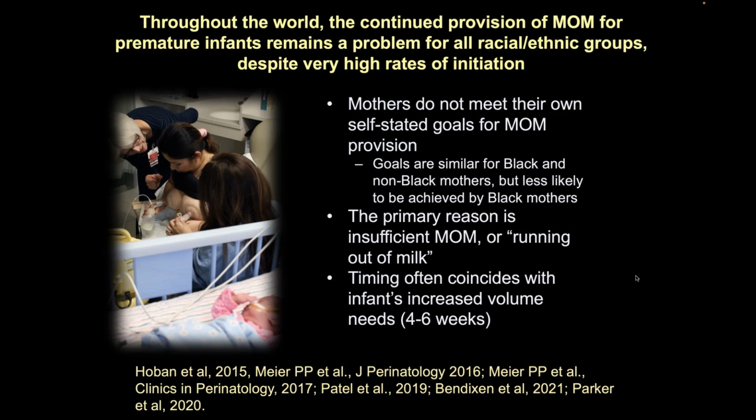So throughout the world, what we see is that the continued provision of mother's own milk for premature, very low birth weight infants remains a problem, especially even in the United States, where we look at racial and ethnicity among our mothers, despite very high rates of lactation initiation. So in most NICUs, certainly in the US, our rates of initiation are actually higher than for healthy mothers and babies. So very, very high rates of initiation, but that doesn't translate all the way through to going home from the NICU getting mother's own milk.